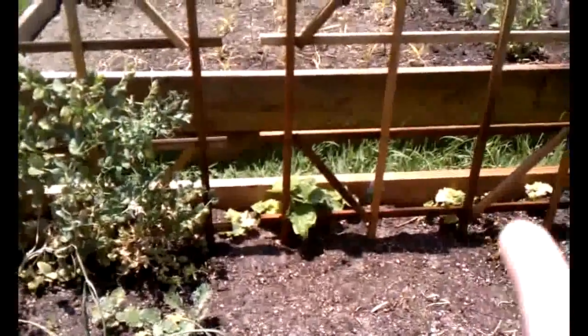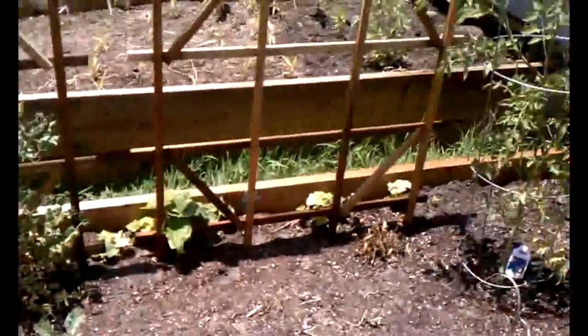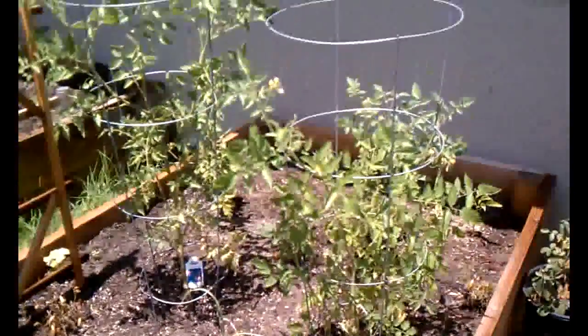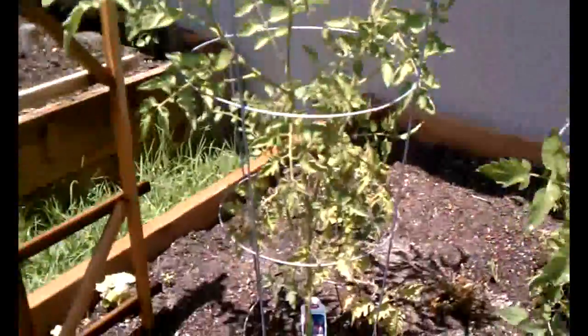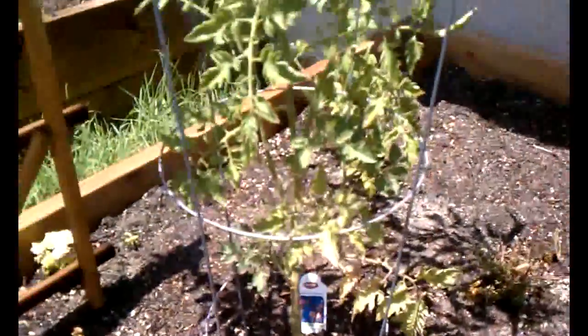I don't know if you remember how bad those were struggling. Those two are still struggling a little bit, but this guy right here, when it started heating up, boom, started going crazy. Look at my tomatoes. I'm very happy that apparently the rookie gardener knows how to grow tomatoes. Super healthy plants. This one, I'll show you a before and after. It's starting to flower.